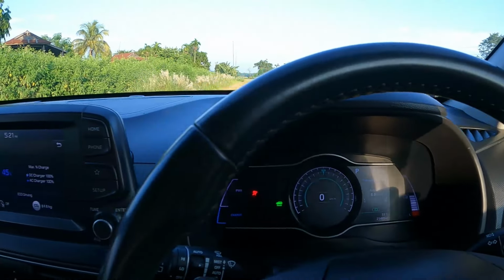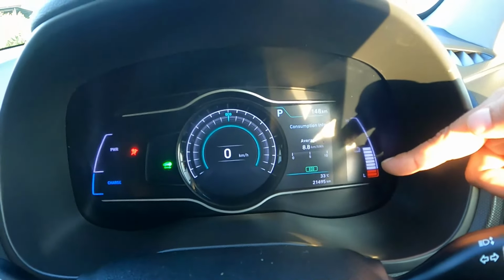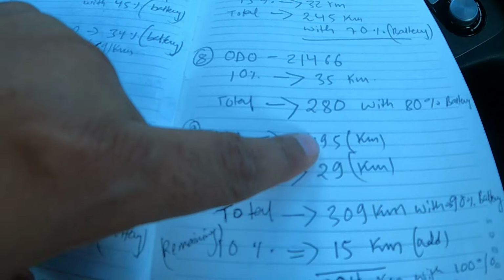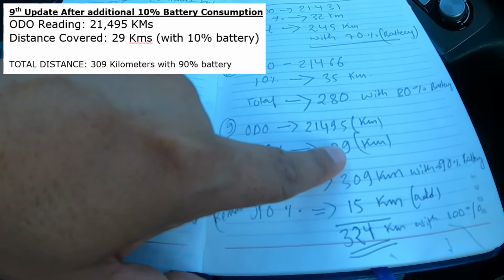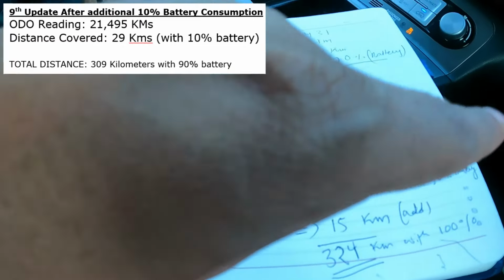So my dear friend, the time has come. 45% battery, 21,495 kilometers is the odo reading. I have got 148 kilometers of driving range. And check out my note here. 21,495 kilometers that I've traveled, I mean, this is the odo reading. With 10% battery, I did 29 kilometers this time. So in total, I have already done 309 kilometers with 90% battery.